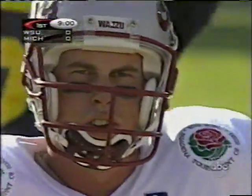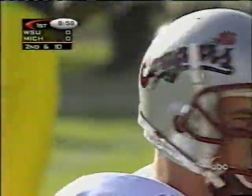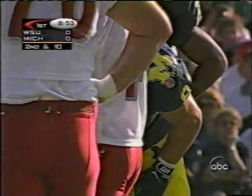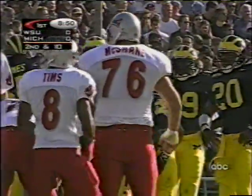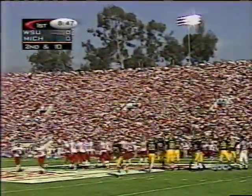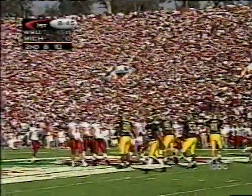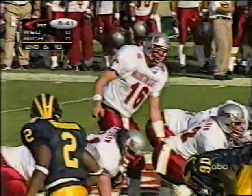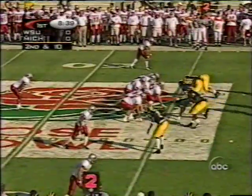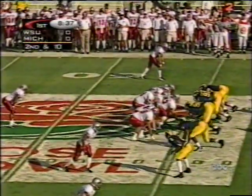Second and 10. Football is not only a game of acquisition of real estate, it is also a game of attrition. As the teams with a greater depth will eventuate to the winner's circle. It is reasoned, but not necessarily always true. But in the fourth quarter, there's going to be some gut check times, I suspect, in this way.